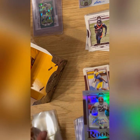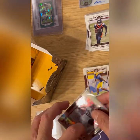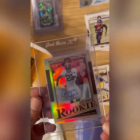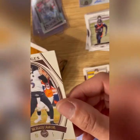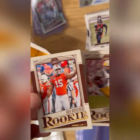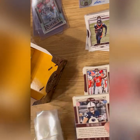This one sleeved up real quick. Chase. Unfortunately, he is not numbered, so he's kind of like a base refractor rookie, nothing super spectacular. All right, and then we got Joe Flacco, Terrence Marshall Jr., and Greg Rousseau. Makes me wonder what's in those last packs. Must be insert cards.